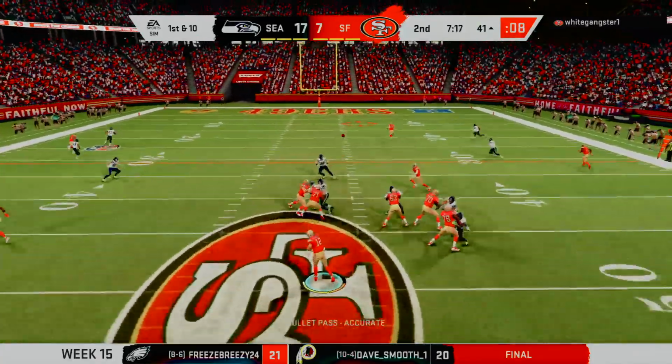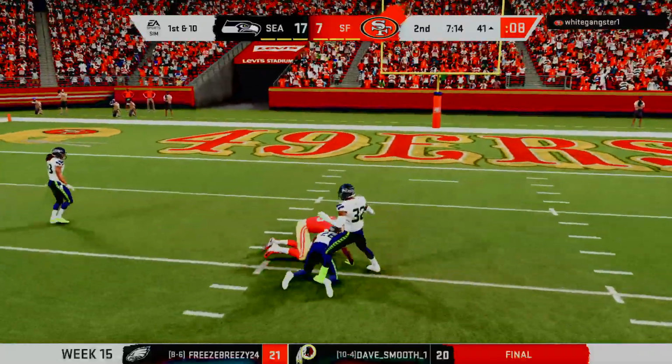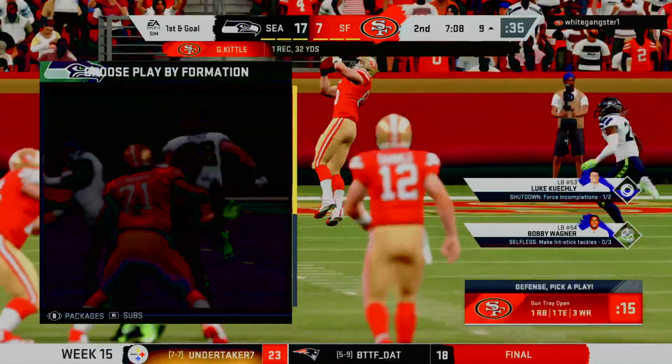Darnold from the gun. He sets the fire. It's caught at the 10. And they move this all the way down to the 9. A gain of 32 that time.